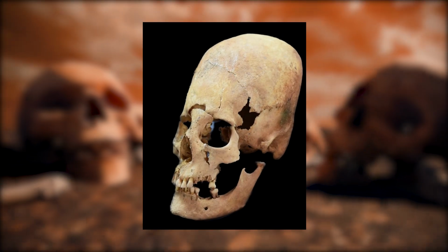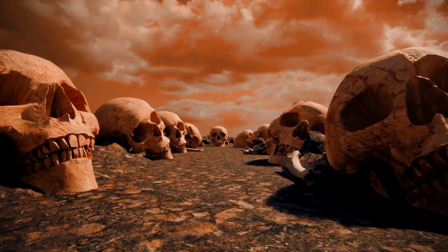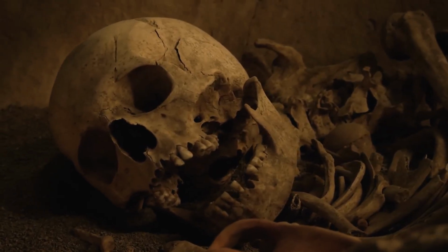From elongated skulls to skeletal abnormalities, these skeletons have puzzled scientists and sparked intense debate about their origins and significance.